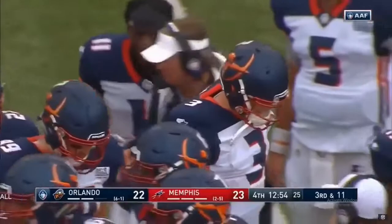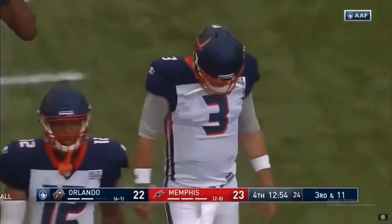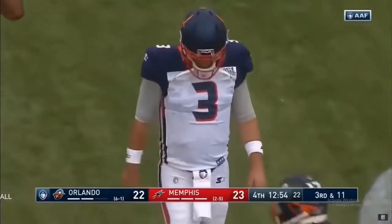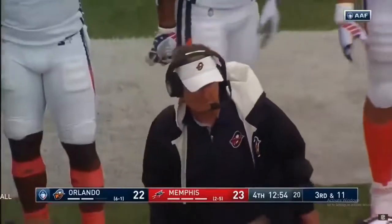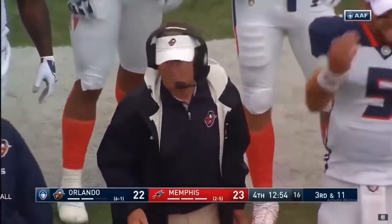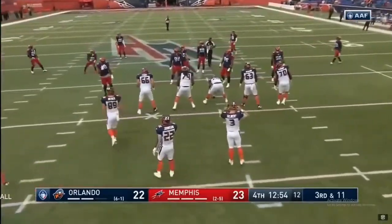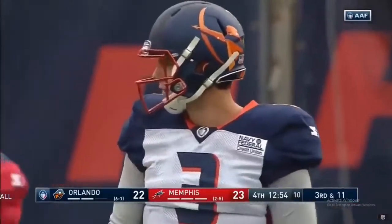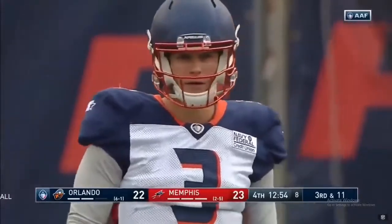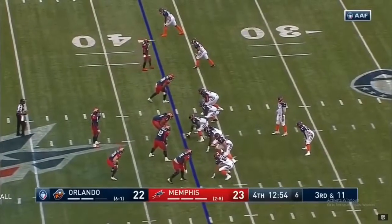So a couple of delay of game penalties have been costly for Orlando on this drive. They're looking at third and 11 here. It's going to be interesting to see what the head ball coach draws up for Garrett Gilbert. This clock is running. You come out of that timeout, you've got to go. There is no time to dilly-dally in the Alliance. Green 10, green 10!